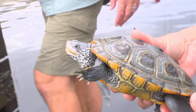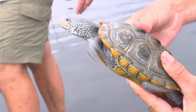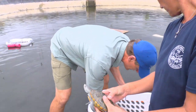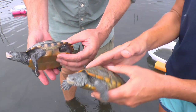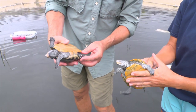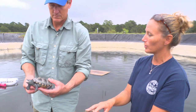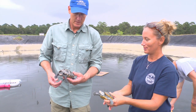Oh, boy, that's a pretty one, isn't it? She's beautiful. Boy, beautiful orange around the marginals there. Erin, I noticed these are really different looking. I mean, they don't all look the same, that's for sure. They are. In fact, this one's really different looking. You can see how this one is much darker, and even the plastron, which is the bottom shell, this one is much brighter in color. And what we see is, within a clutch of eggs, all of the brothers and sisters will have very similar coloration. But you can see that in different nests, you can get really, really different color variations.